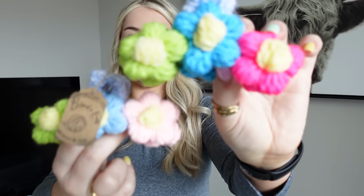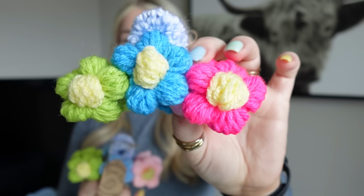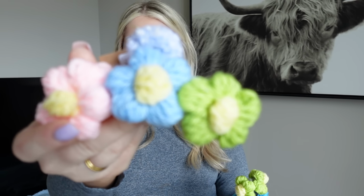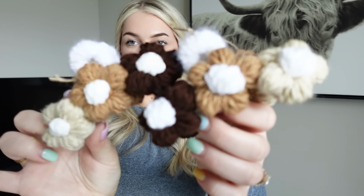If you watched my last video, I said I was gonna make one in darker, more pigmented colors. So that's gonna be this one, a more neon version of these colors, which was my original. These two, the exact same. These are the neutral ones. So we'll see which one is more favorable or if they all go very quickly.